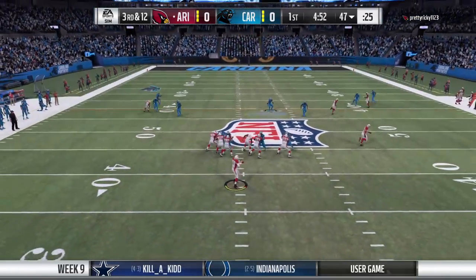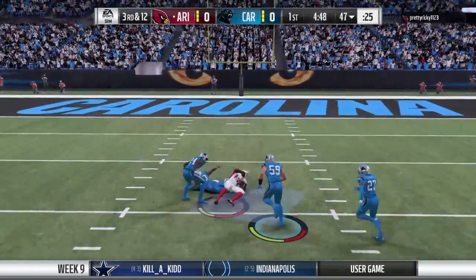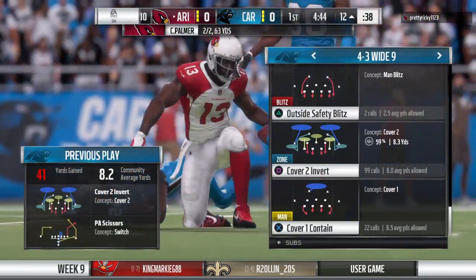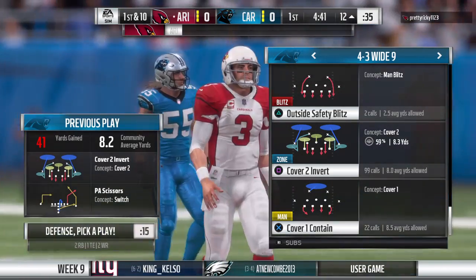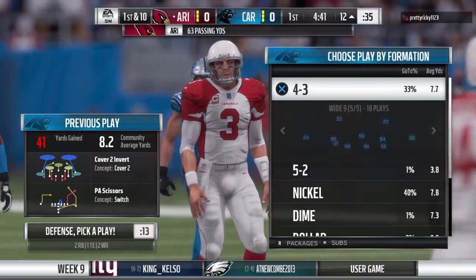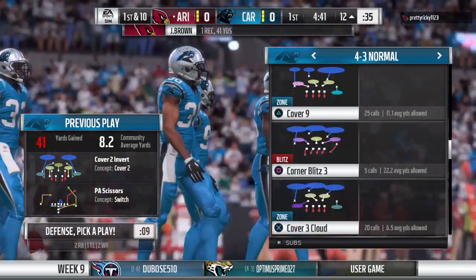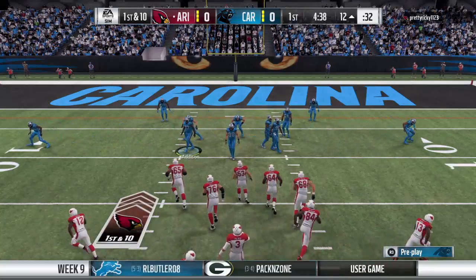Here's Palmer to throw. He's going deep for Brown. That's caught inside the 20. And they do finally get him at the 12. It's a big play on 3rd down for the Cardinals. 41 yards. So after that big gain, let's see what else the offense has up its sleeve.